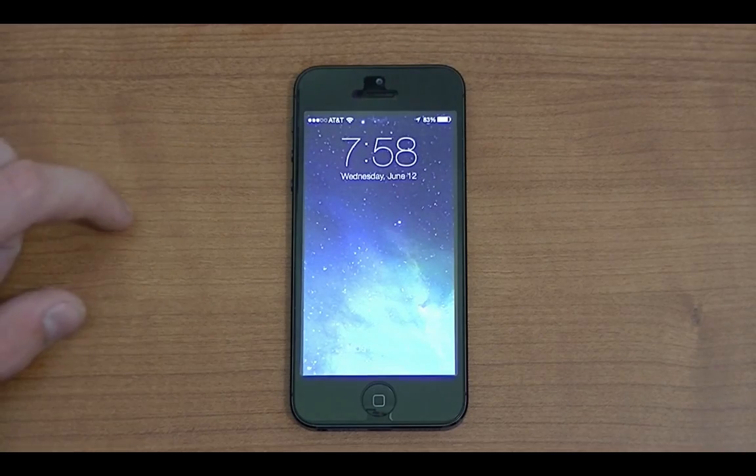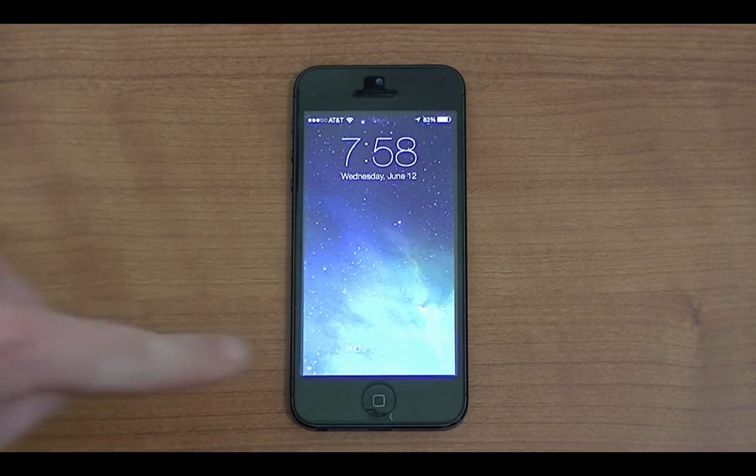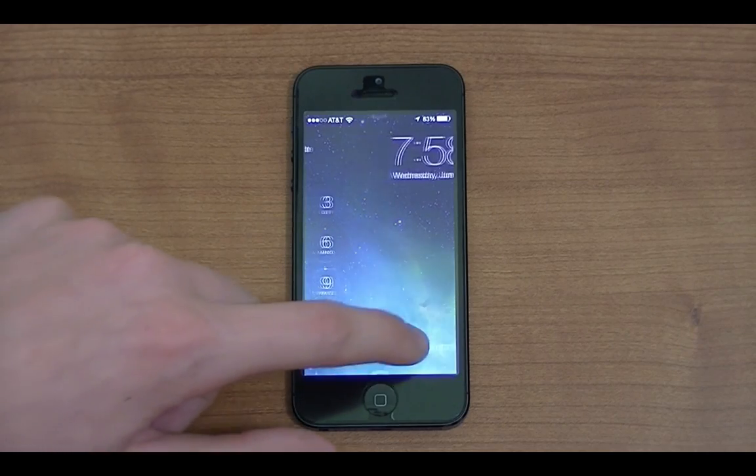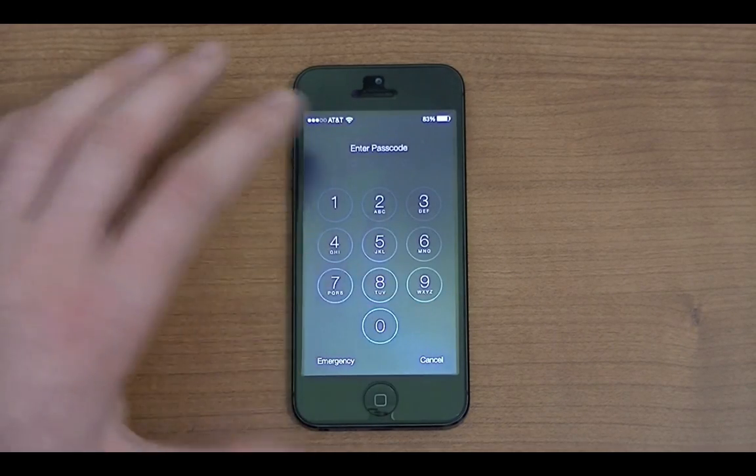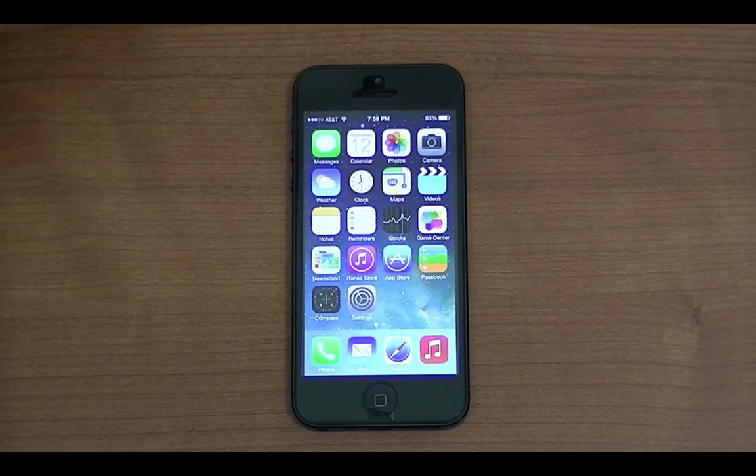But anyways, we're going to go ahead and hit the home button, and as you can see, we are greeted with my little passcode thing. So the way you slide to unlock now, you still slide this way, but it kind of takes you backwards, I guess you could say. And if you don't have a passcode, then you'll be able to get right to the home screen. However, I do, so I'm just going to go ahead and enter in my passcode. And as you can see, we're greeted with the beautiful new iOS 7 home screen.